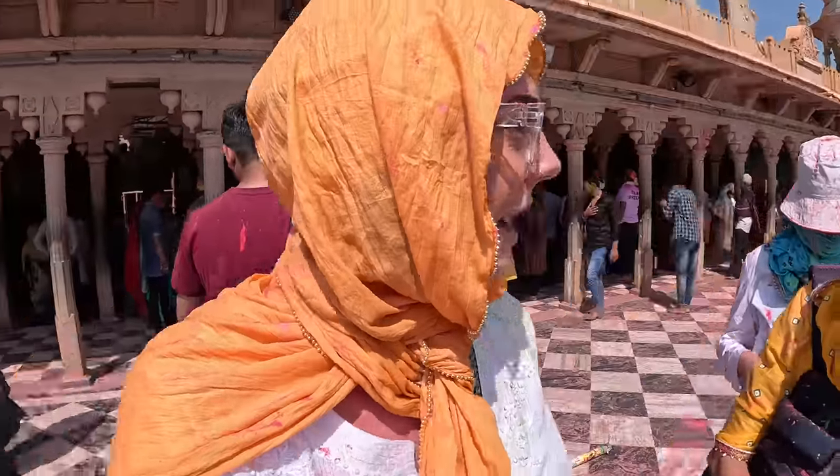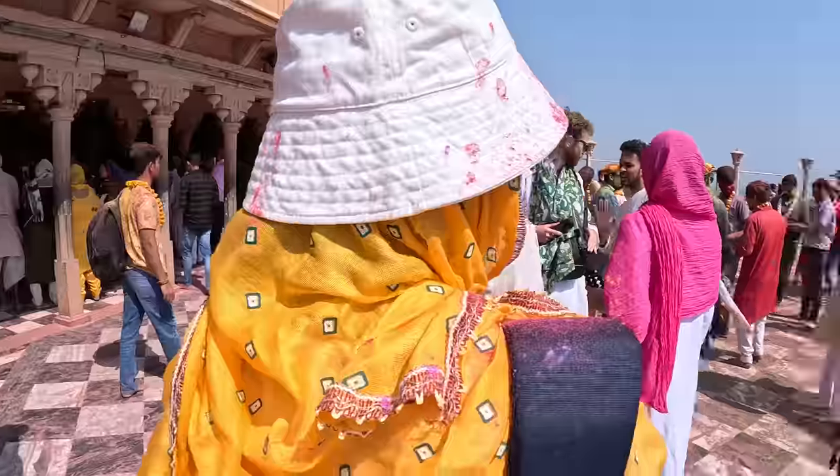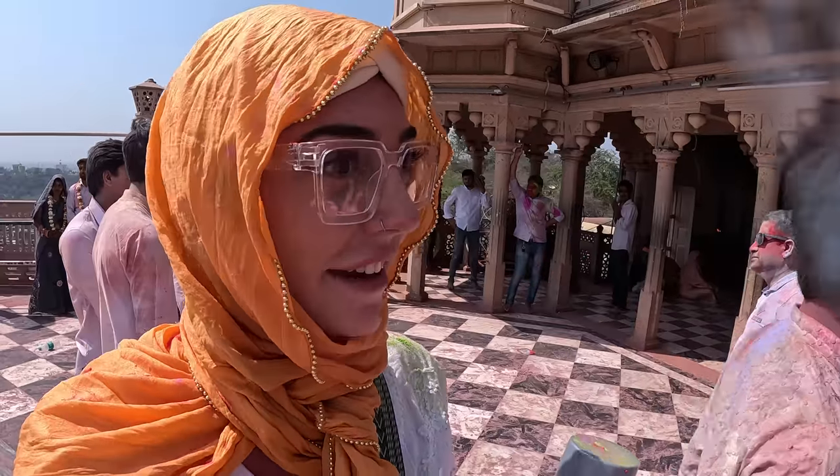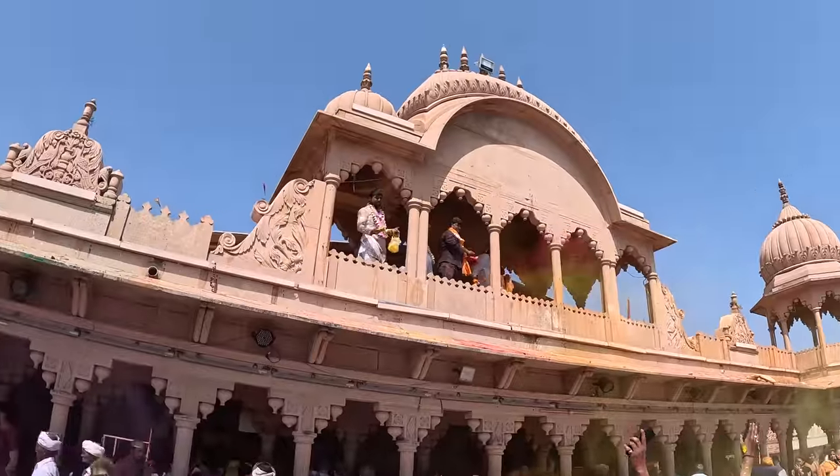Glasses on because it can be really painful if it gets in the eye. You really need to be careful, really? Right? Wow, I got a little bit in my eye. I really feel it. But I love it! Here we go. But people literally throw it in each other's eyes. That's scary though. Wow.